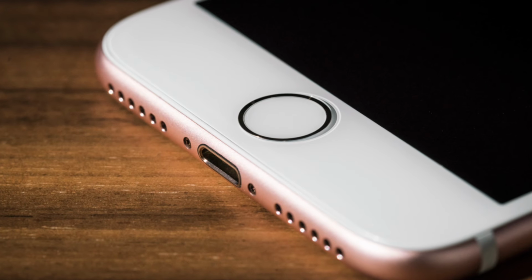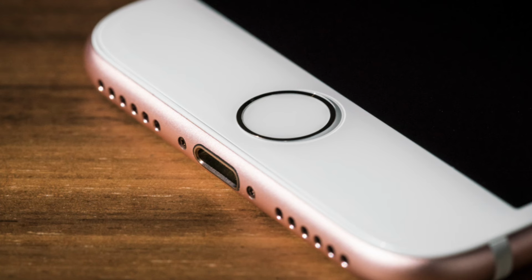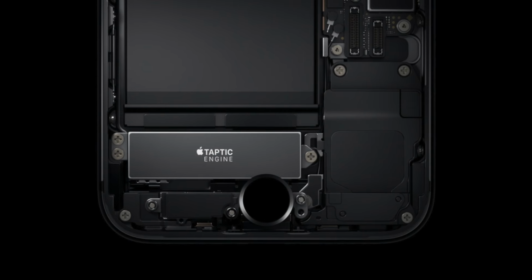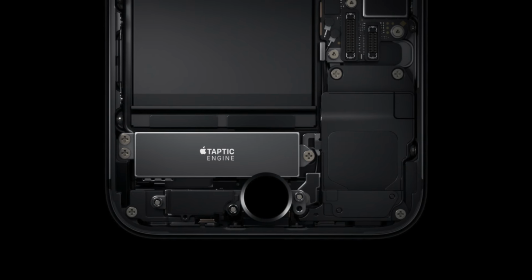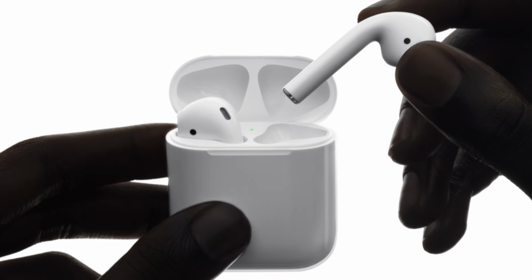But perhaps the biggest change was the removal of the headphone jack, and the decision remains controversial to this day. Apple claimed they had to remove it in order to make room for the haptic engine, but other people think Apple deliberately removed the headphone jack in order to boost sales of the AirPods, their wireless earbuds.